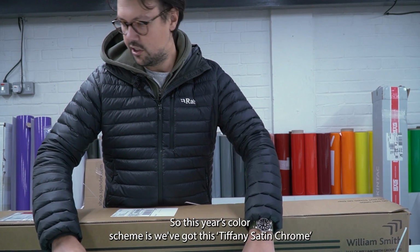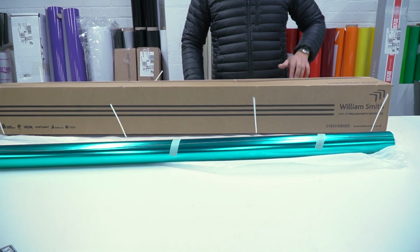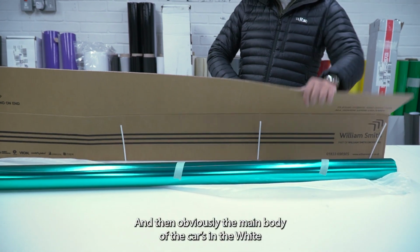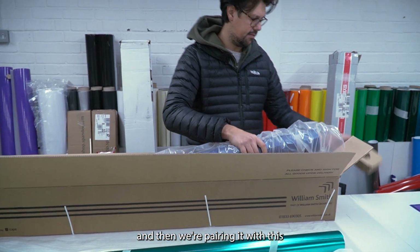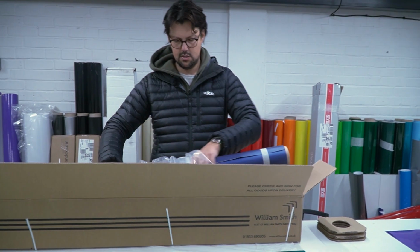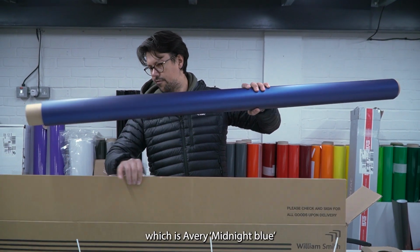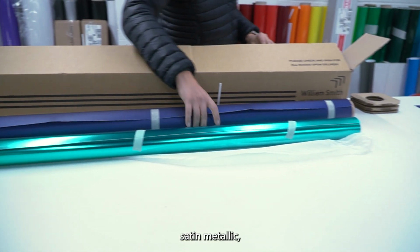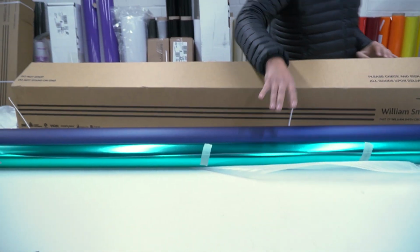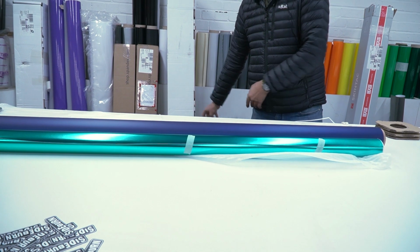So this year's colour scheme is we've got this Tiffany satin chrome. Wow. And then obviously the main body of the car's in the white, and then we're pairing it with this, which is Avery midnight blue satin metallic. I think that's gonna look pretty cool, isn't it?